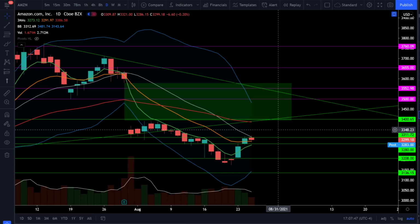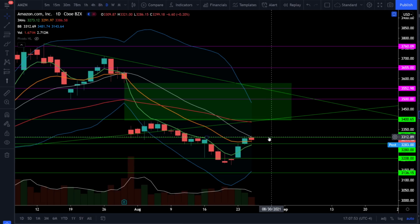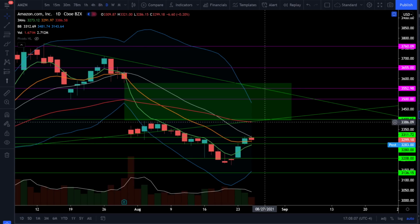On Amazon, we were down 0.2% today, and it still looks like this could be a dead cat bounce. Unfortunately for the Amazon bulls, we got rejected at that resistance level at 33.10, which does mean this could have just been a dead cat bounce and there's more downside coming. However, if we see the price action breaking above 33.10 and then testing resistance and breaking out above about 3400, that could mean this is no longer just a dead cat bounce and we're starting to reverse the bear market.